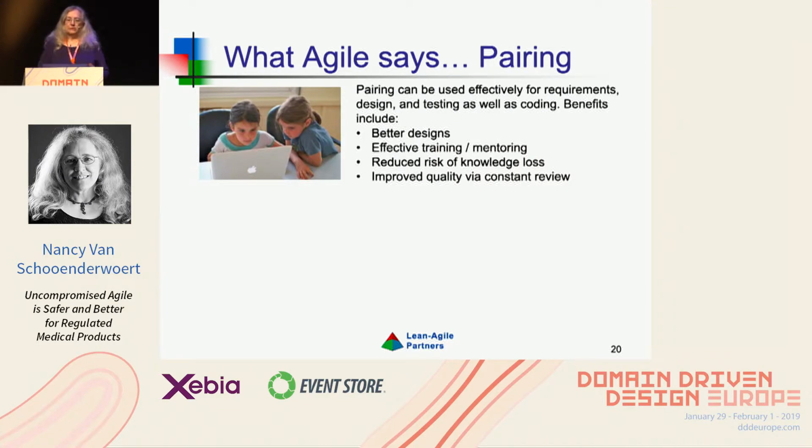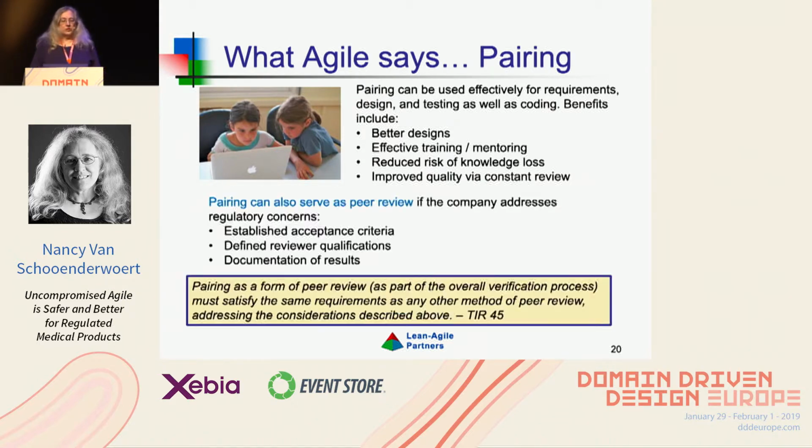Pairing is one of the practices. And we know about that. We know that it can be very effective. Well, the news is that you can use pairing as your peer review. You can document your pairing process, and you can say, this is how we peer review our work. You just have to address the regulatory concerns, okay?